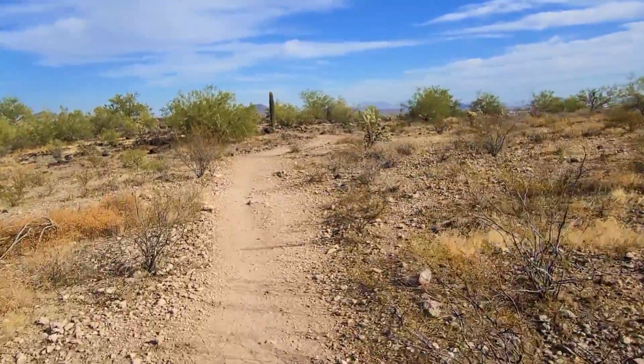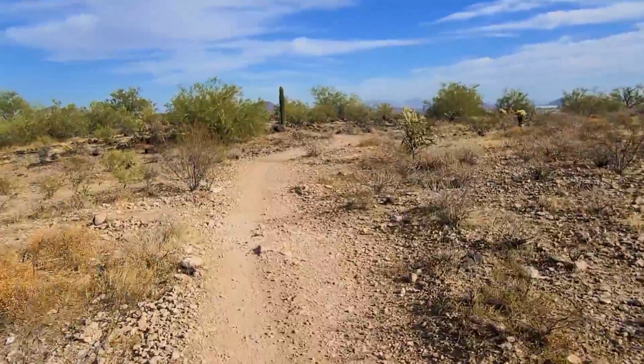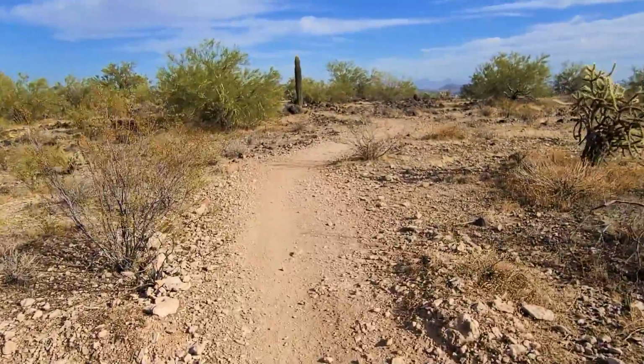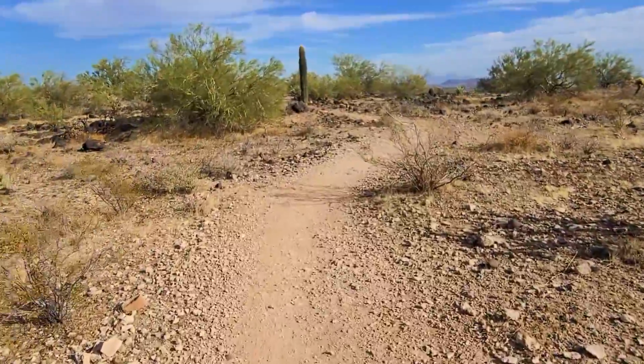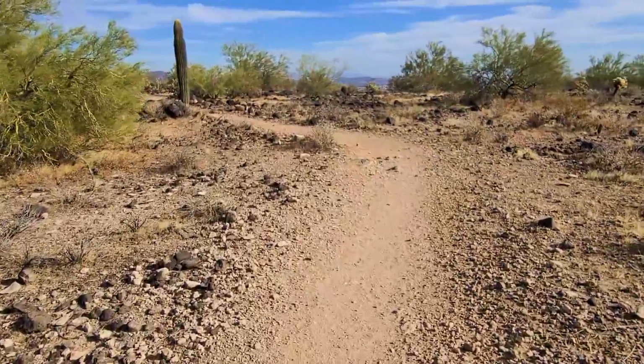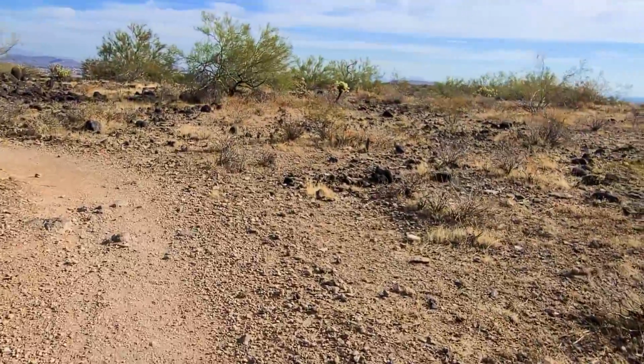I got the last parking spot at the trailhead. Well, actually, I didn't get the last because someone just happened to be pulling out when I was there. And there's like room for about a dozen cars, and that's it. And I don't know where the overflow parking really is.